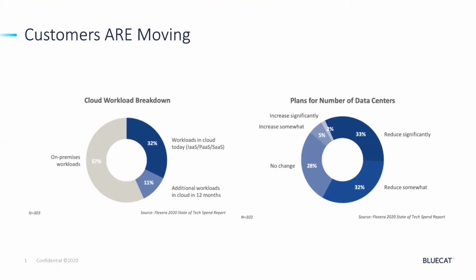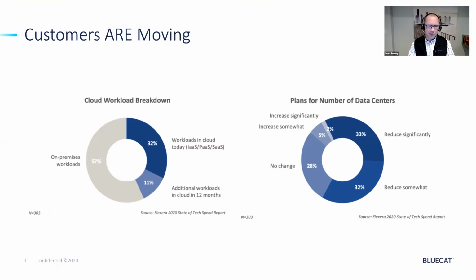One of the things that's become very clear these days as we talk to our customers is that no matter what your opinion of cloud, organizations are rapidly moving resources from traditional data centers into cloud. You can go out to Google, whatever source of information you want, to find some statistics. This one happens to be from Flexera. It talks about where people are going with regard to the number of data centers that they have.